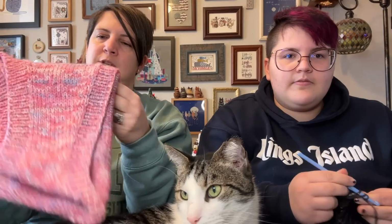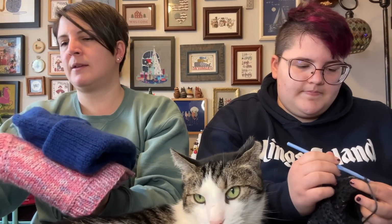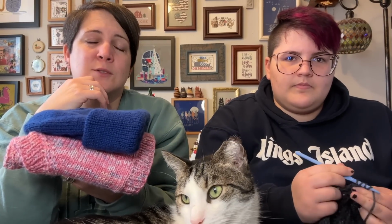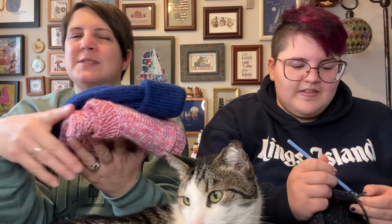So those are my 2 finished objects for Christmas. These will get wrapped up and gifted. I would love to make 2 little Sophie scarves for my mom and my sister to put on their purses. I don't think I'm probably going to get those finished. I'm honestly feeling a little sluggish on my knitting mojo.